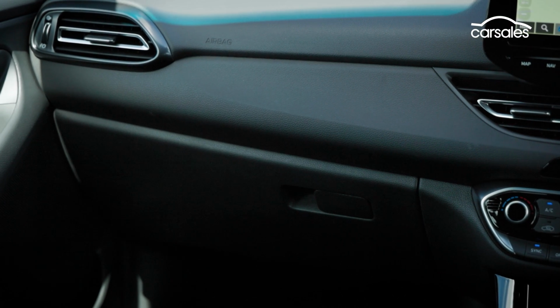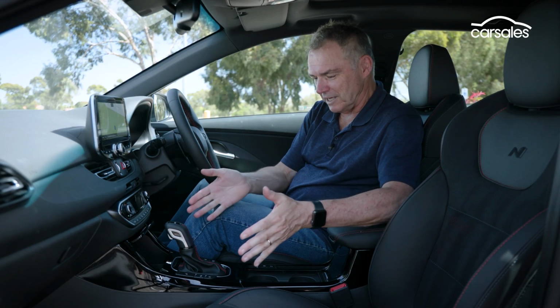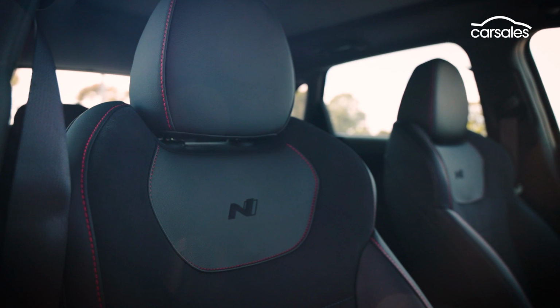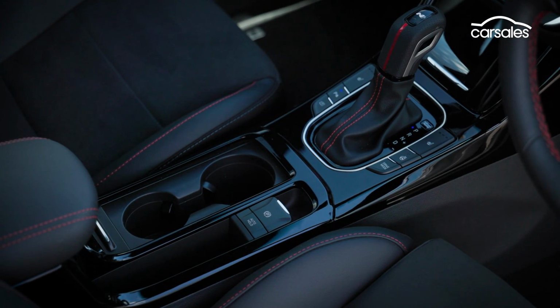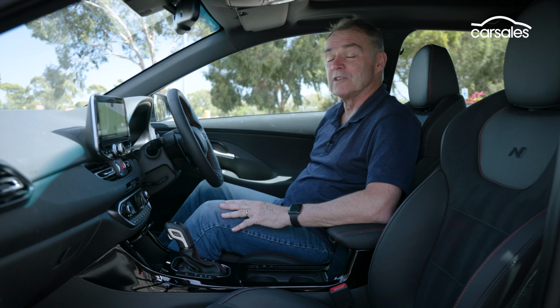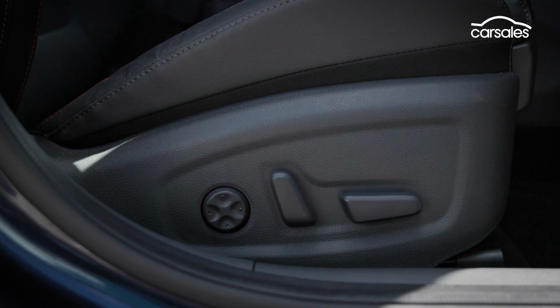Look, it's not a Rolls Royce, but there is a sense of quality in here. There's some soft touch surfaces, some splashes of piano black. The sport seats are trimmed in leather and synthetic suede. They're also very supportive and comfortable and even have an extendable underthigh. The driver's seat is also fully power adjustable.